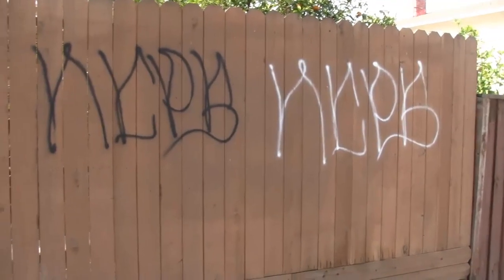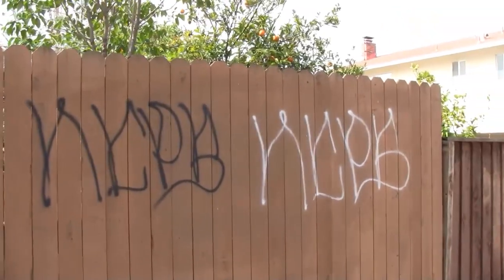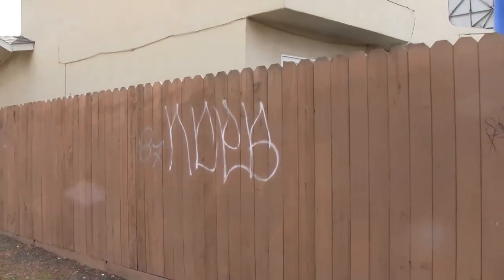And look right next to it. These are current markings of the cult or some other gang that thinks they are badasses. But in actuality, they're not. They just know how to tag walls.